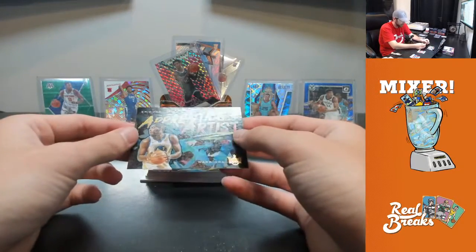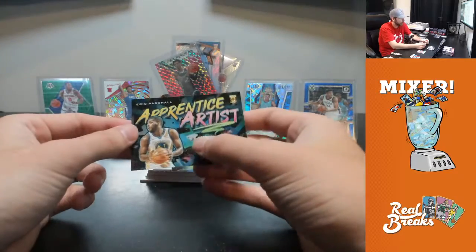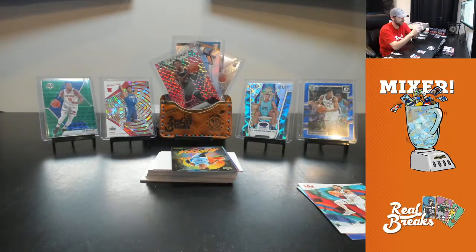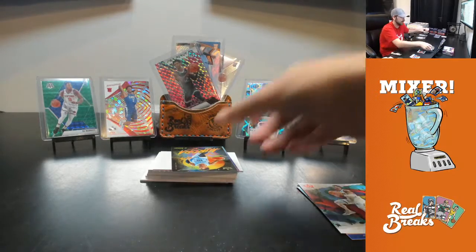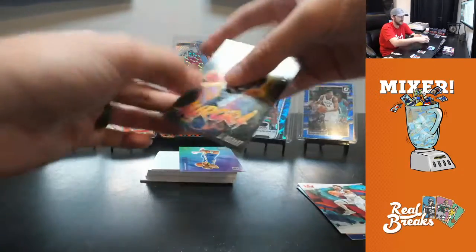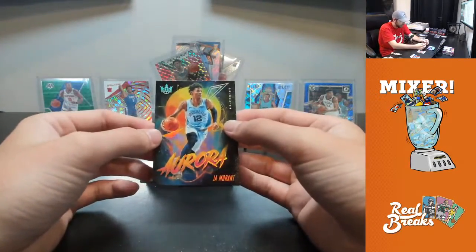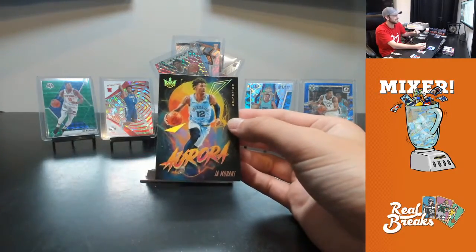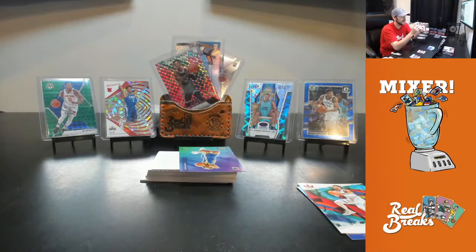Next up, we got Eric Pascal, apprentice artist for the Warriors. Getting all the Pascals. Oh, that's a nice card there. How about an Aurora Ja Morant for the Grizzlies? That is a beautiful card. Grizzlies to Chris O'Hare. Grizzlies continue to crush.